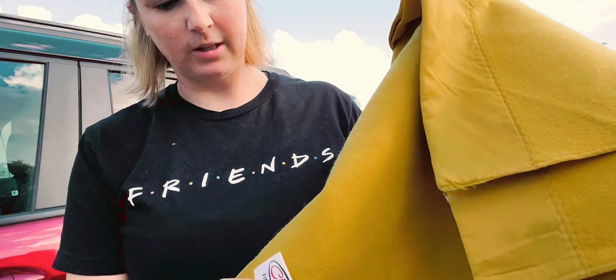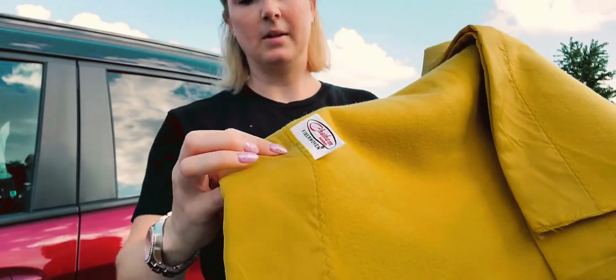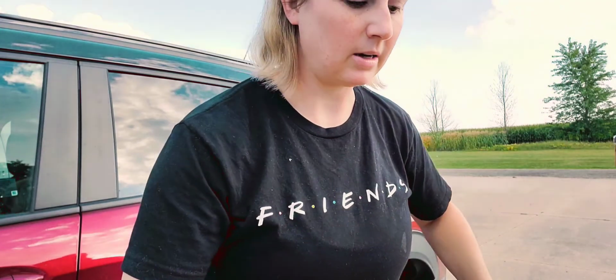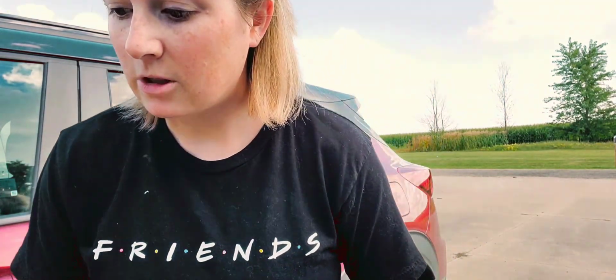There's a hair on it, unfortunately. But there is the tag. It's very crisp. Fiber woven, Chatham. Again, this one, nylon binding. And I don't know the size on it. I'm not going to unfold it at the moment because I'm outside. But those are the blankets.